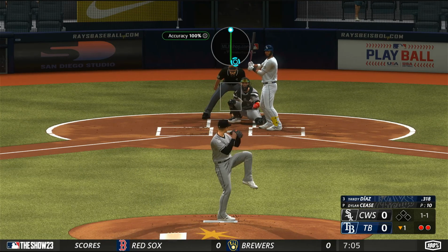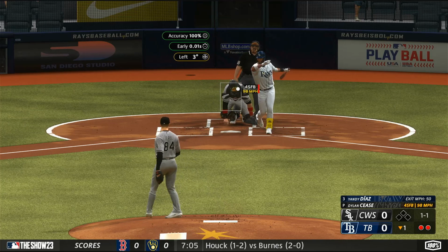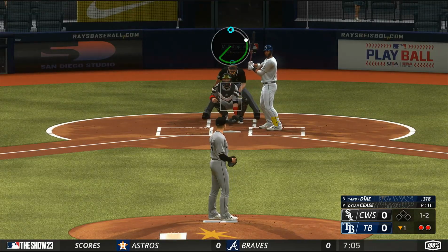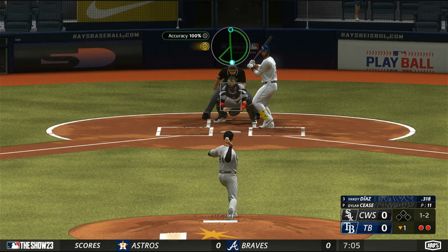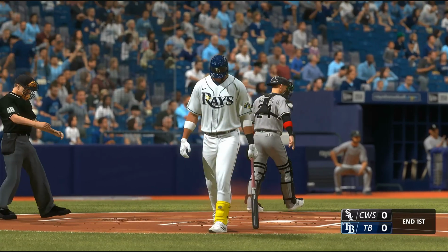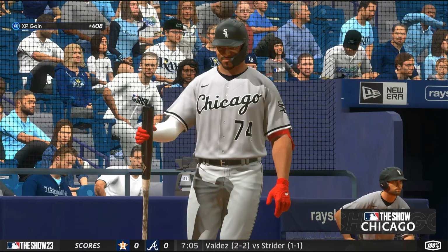Looks really sharp at the start of this one. This is how it's going to be today. It's going to be a tough one for this lineup. Two down, nobody on. Got him. Strikes out the side to begin the game. What a top of the second.